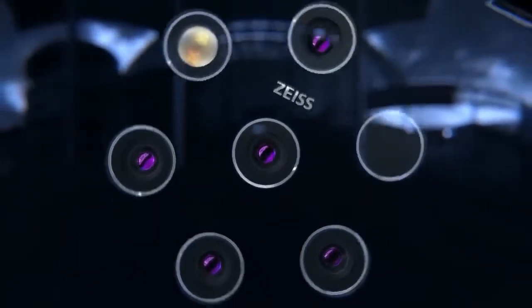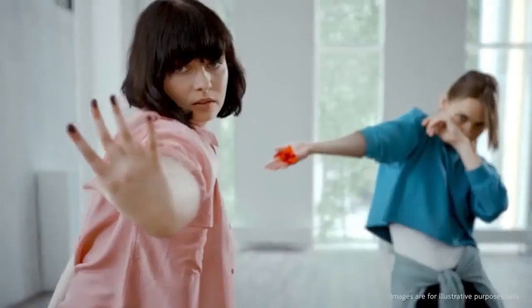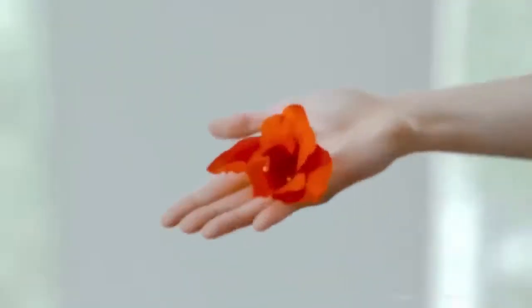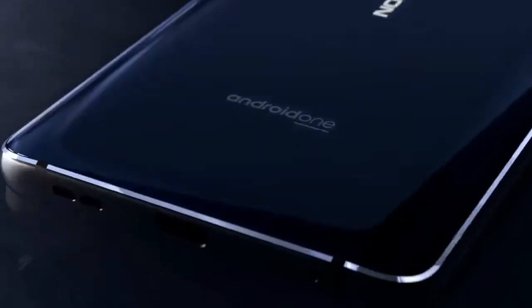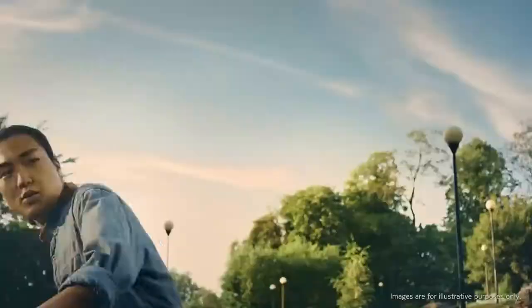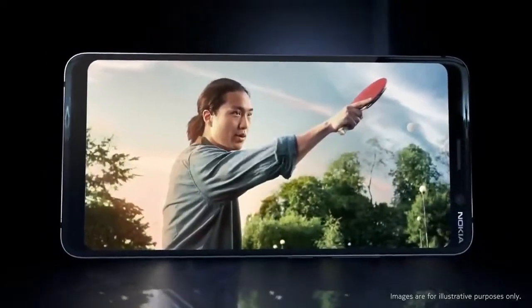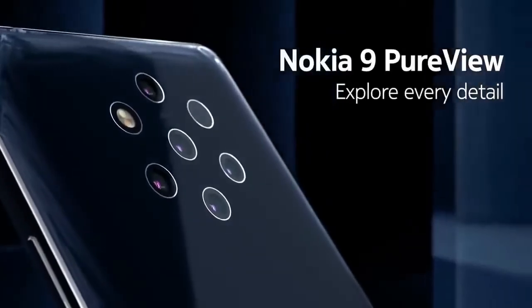It measures more depth than any previous smartphone camera. Refocus after the shot and discover the extraordinary in the ordinary. It captures and merges 5 simultaneous shots for breathtaking HDR photos. The new Nokia 9 PureView. Explore every detail.